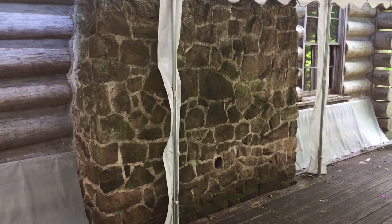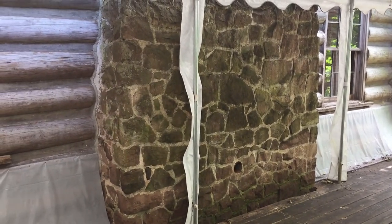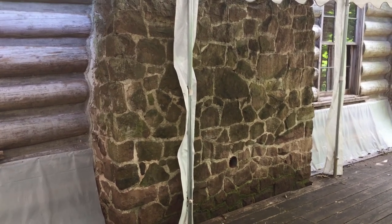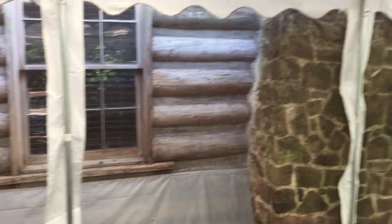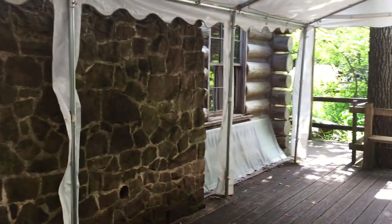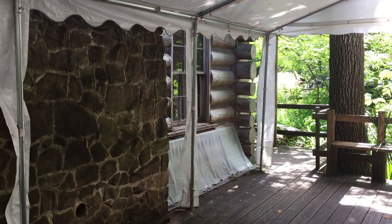There's a fireplace, and it was broken apart in pieces from Houston curb stone. They made a fireplace. And you can see more of the windows and the log cabin structure, the corners there.